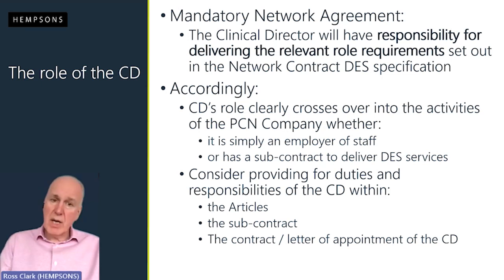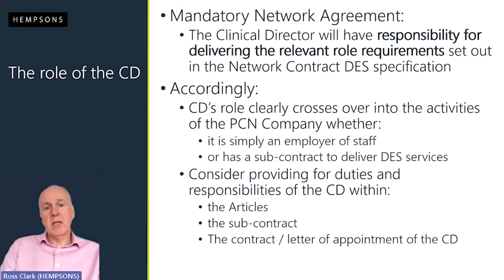Also, if there's a subcontract of services delivery to the company, then that can be included within the subcontract, so that the practices' subcontract delivery of the DES services says to the company, you get on and provide them, you employ the staff, you deliver the services. However, our clinical director needs some supervision and some information, and can direct certain things and has oversight in certain matters. So you build that in there.